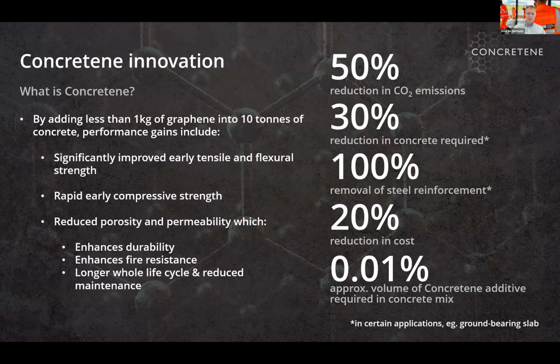Concretene is improving the all-round strength, so it is the flexural, tensile, and the compressive strength. In addition to that, one of the key features is its rapid curing properties as well. From initially casting, placing and finishing the concrete, within a couple of hours it starts to gain strength quite rapidly. And again, I can show you that in some of the practical examples.